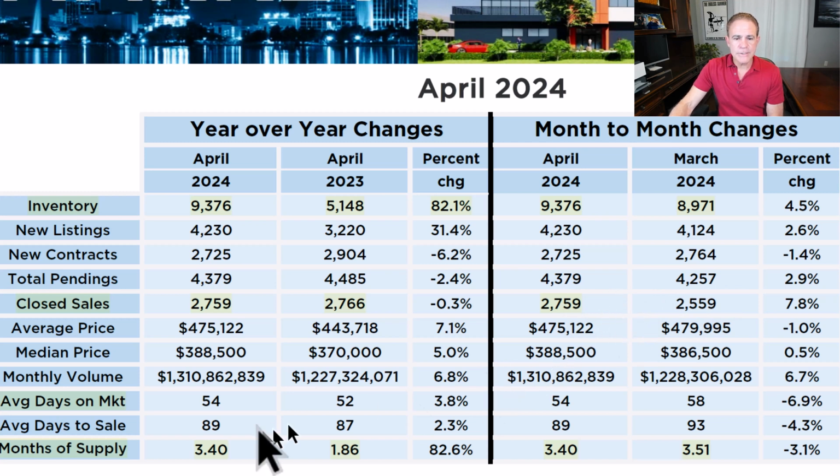These are the big things, though, that I really look at, both in the market as a real estate investor, and talking to potential home buyers. It's average days on the market. So we're at 54 days. Last year, we were at 52. When you look right here, 58 days on market falling.